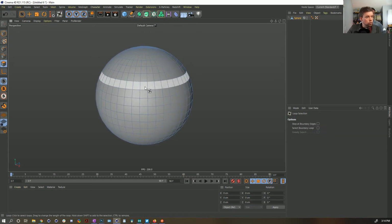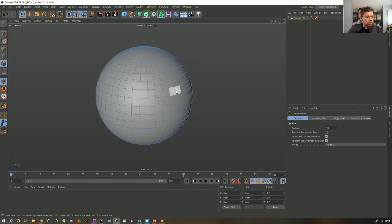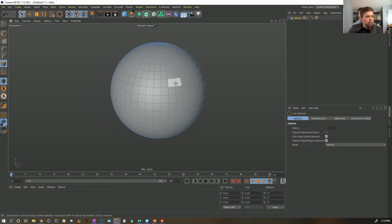I'm going to hit U. Oh, we can do loops, but I'm going to try UM. Actually, UM doesn't work on polygons now I think about it. That's path selection. So looks like we're on the regular old selection tool. Too bad. If I click the middle mouse button, I can shrink my cursor a little bit, and it's going to make it easier to just select some of them.